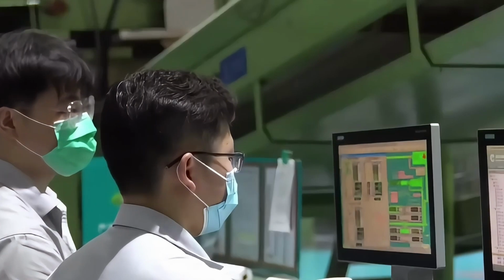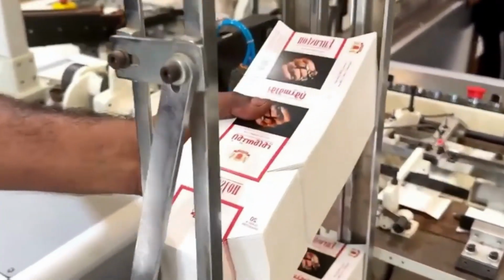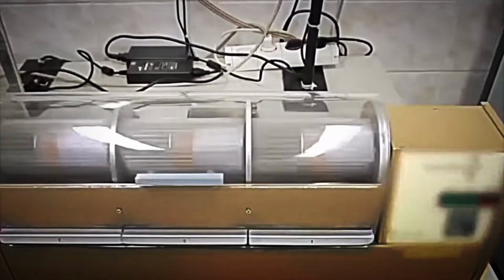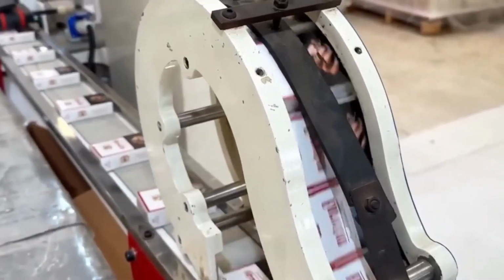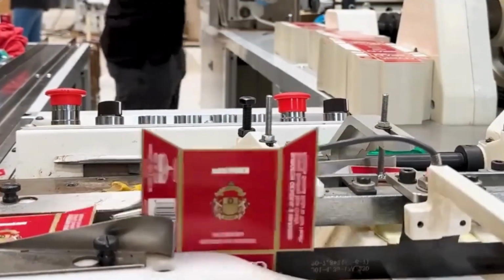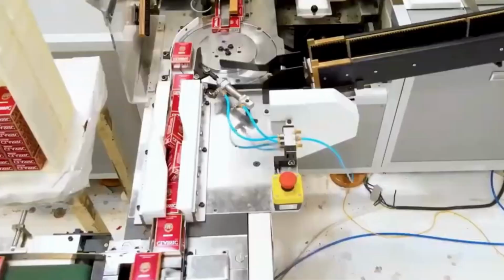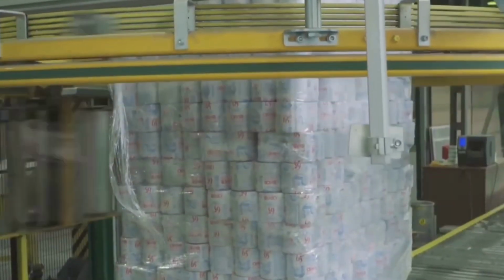Let's go see it. Step number 6, packaging and sealing. With the cigarettes now finished, it's time to prepare them for their journey to the market. The cigarettes advance on a conveyor belt and are automatically grouped into blocks of 20 units, the standard amount per pack. These groups enter a packaging machine, which carefully places them in preformed cardboard boxes, designed to protect them without crushing their contents. Once inside, each pack is wrapped in transparent cellophane, which is heat-sealed to ensure an airtight closure.